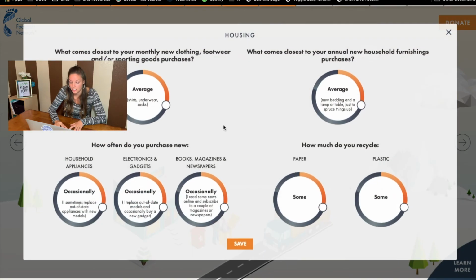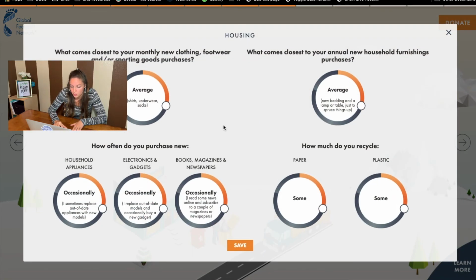And then adding details. So what comes closest to your monthly new clothing, footwear, and or sports goods purchases? I would say that it's not much. We don't always just purchase underwear and socks, but we bring in very limited clothes, and when we do, we try to make sure it's secondhand. So how often do you purchase new household appliances? I would say rarely. We haven't replaced anything in the house in the last 4 years that I've lived here.